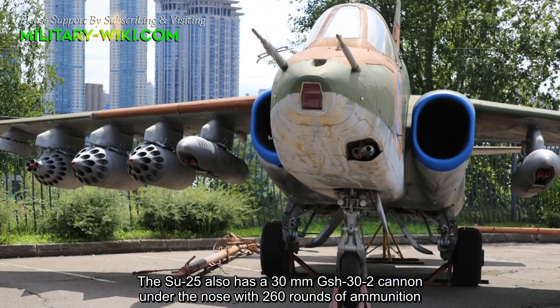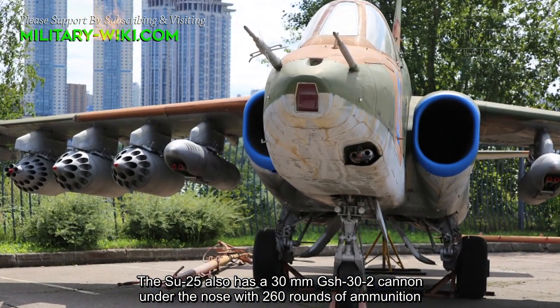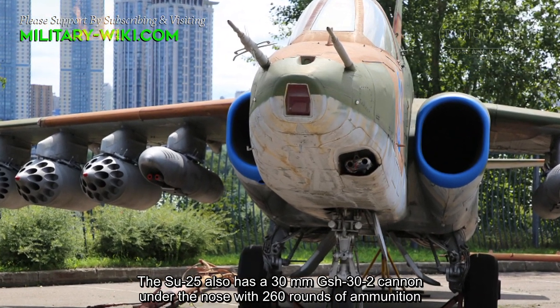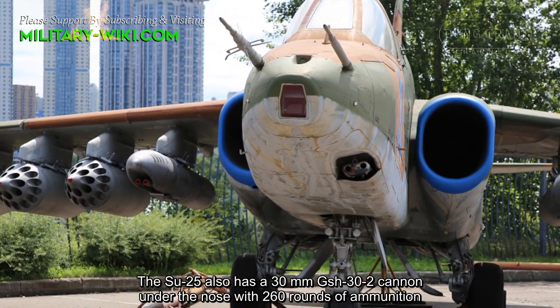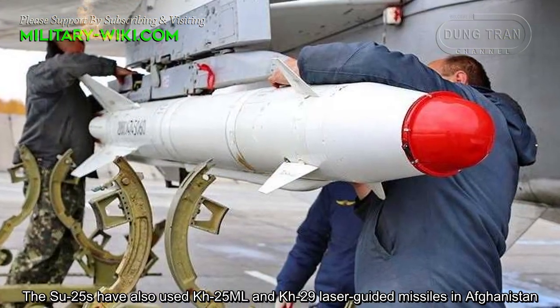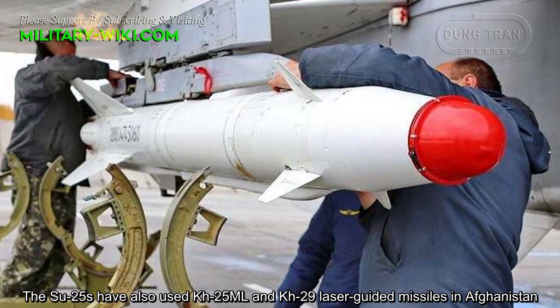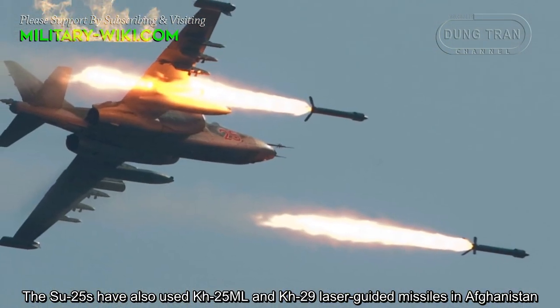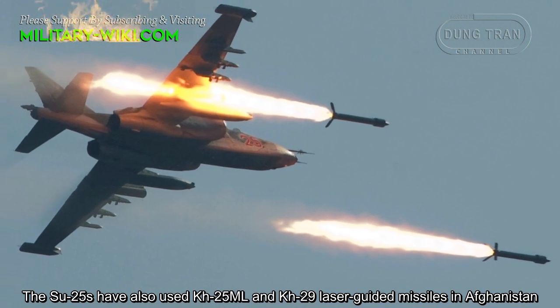The Su-25 also has a 30mm GSh-30 cannon under the nose with 260 rounds of ammunition. The Su-25 has also used Kh-25ML and Kh-29 laser-guided missiles in Afghanistan.